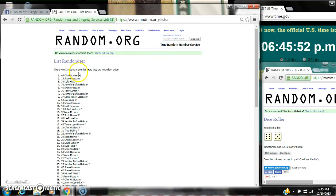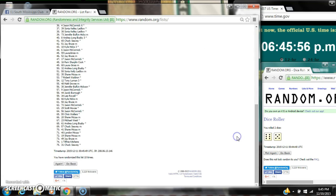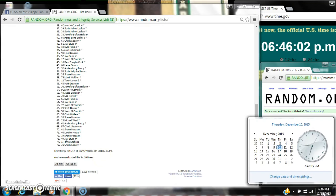10. After the 10th time, there are 75 items on the list. Chad is on top. Chuck is on bottom. We've randomized 10 times. The dice calls for an 11. Here we go for the last time at 646.